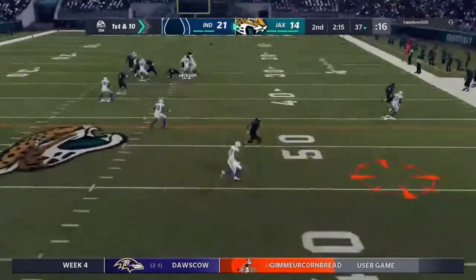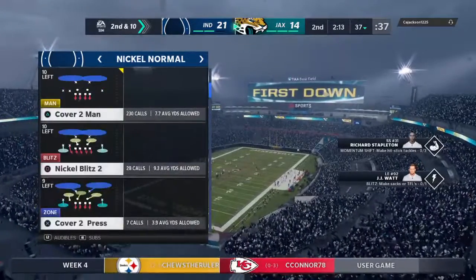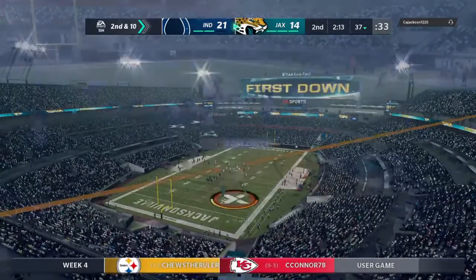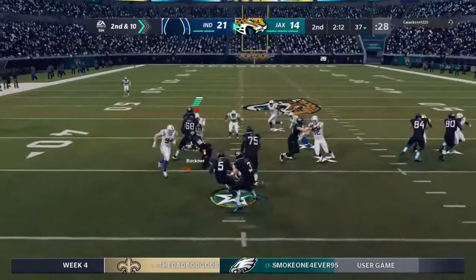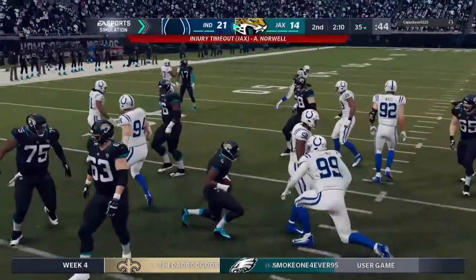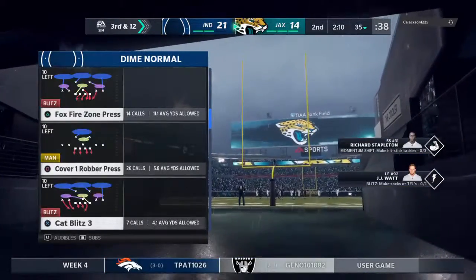Now a shotgun snap as they'll look to throw. And that's going to be incomplete. Too tough to hold on to that one. It's 2nd down. I think that was good strategy there, trying to go right back to him after the last completion. But this time, the defense was all over him, and they got there to break that one up. From the shotgun now, here's an inside give. And once again, this Colts defense stops him behind the line of scrimmage. 2 yards the loss, and now 3rd and 12.